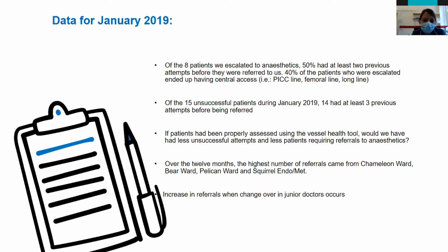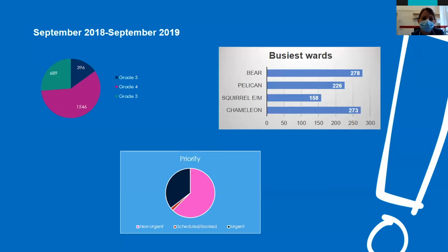Over the 12 months, we had a lot of referrals from Chameleon ward, Bear ward, Pelican and Squirrel endomet. We think Chameleon have quite a lot of babies and young children, and Bear's dependency is quite high and they're requiring their access quite a lot. We have noticed an increase in referrals when the new junior doctors start, I think because they're trying to get into their role here. Some haven't worked in paediatrics, and we're happy to support them with that.